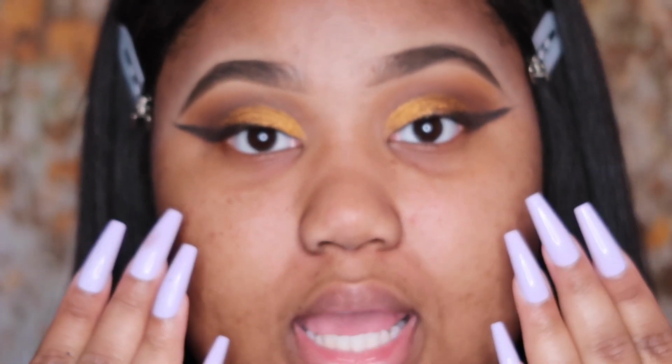So I went ahead and created a wing. I'm gonna go ahead and do the rest of my makeup off camera, and I will be back to finish up my eyes and then try on the lips for you guys. So I'll be right back.